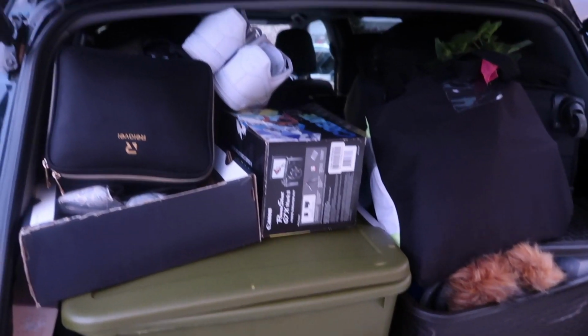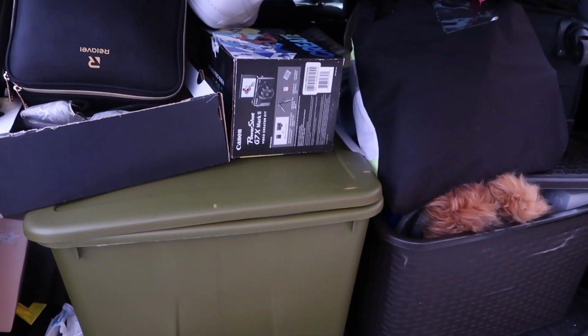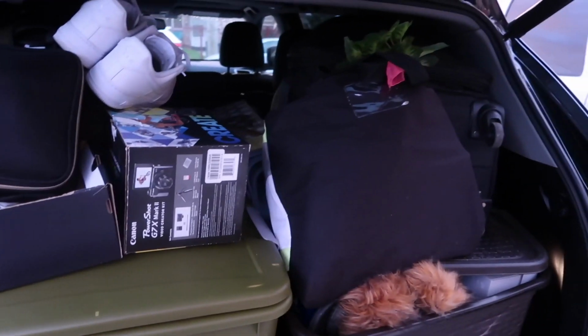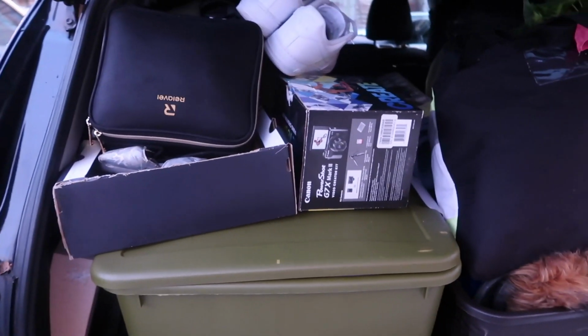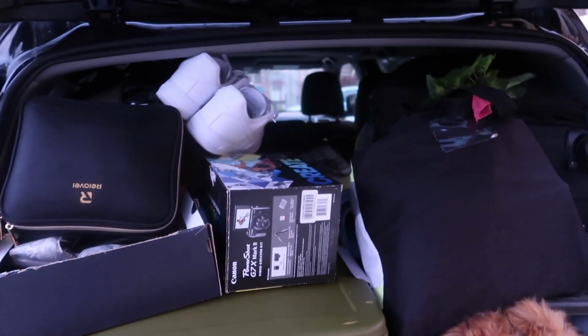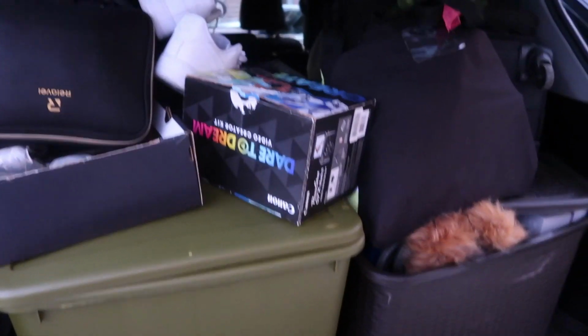So this is all of our stuff. This is stuff for 2 people though, and it's crazy because I also have stuff in the storage at school, but we were able to somehow fit 2 suitcases, what was it, like 3 bins, yeah, duffel bags. Like we made it work. So we're about to start leaving soon. Oh shoot, you see that almost fall.